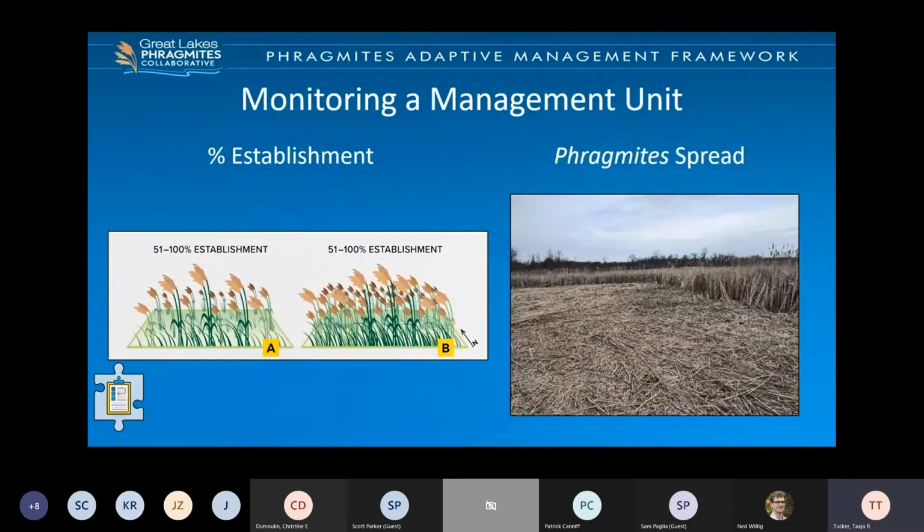To determine percent establishment, look at your management unit as a whole and estimate the extent to which live Phragmites exist throughout. Response options are 0 to 10%, 11 to 50%, and 51 to 100%. Although these categories might seem random, they were determined by the PAMF's technical working group, and they did so through an exercise that involved identifying important threshold levels of infestation.